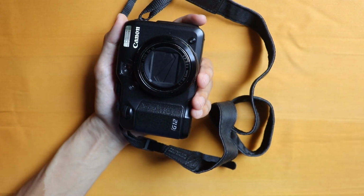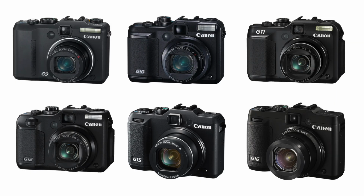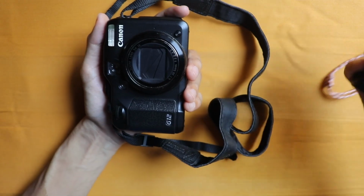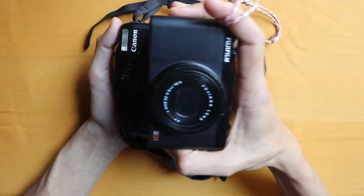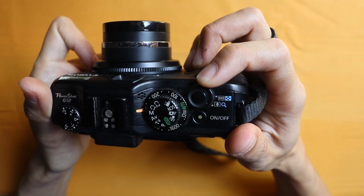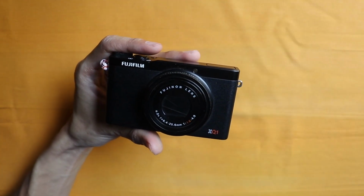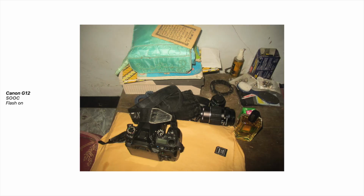If you are wondering what prosumer cameras to check out, look at the Canon G series and the Nikon P7000 or 7100. But you know what? Neither my XQ1 nor the G12 is my dream camera. The G12 is almost perfect. You get everything including a viewfinder, but I'm not a fan of retractable lenses. I love my XQ1, but the pop-up flash is annoying and it doesn't have a viewfinder.